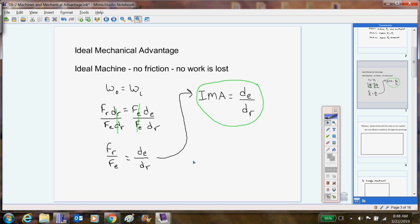You right, Corey? How did I know to? Because I was trying to make it so that this is the mechanical advantage one.